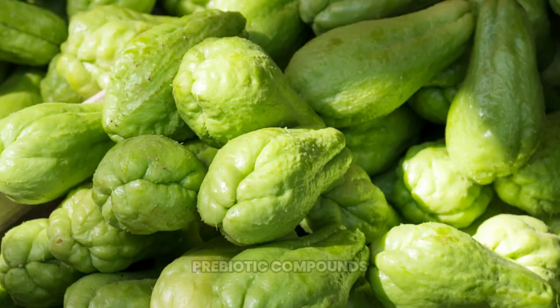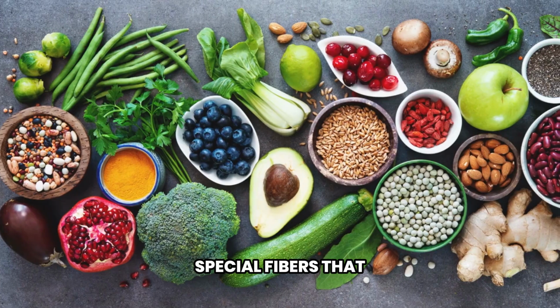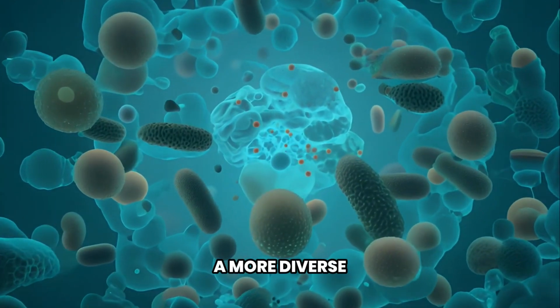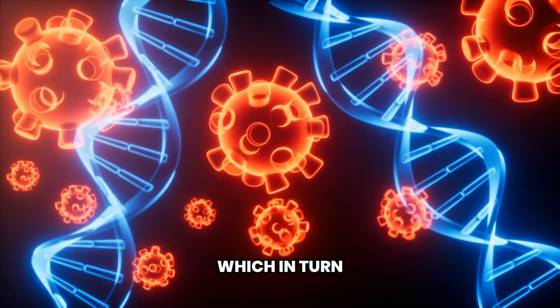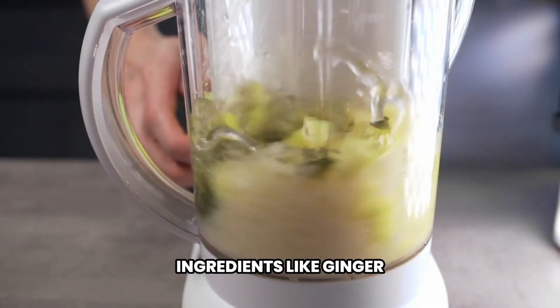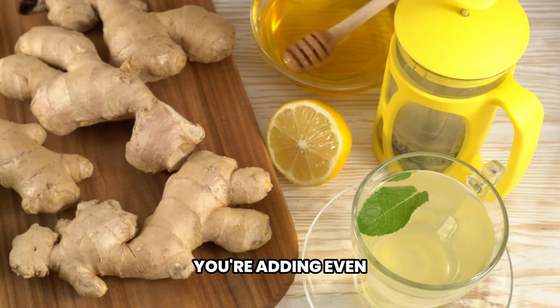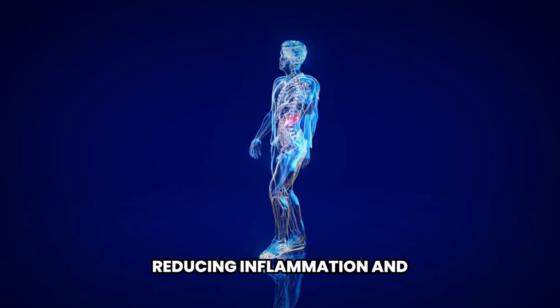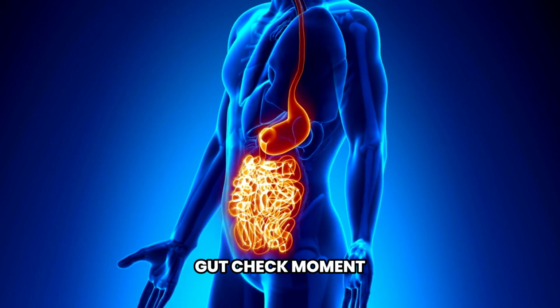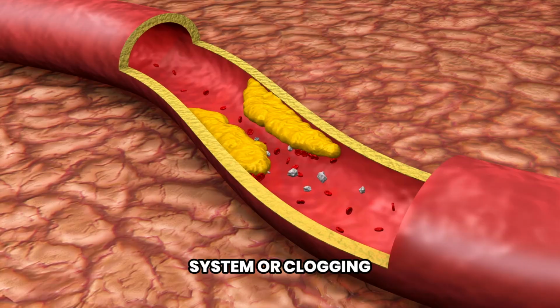Plus, chayote contains prebiotic compounds, special fibers that act as food for the good bacteria in your gut. This helps build a more diverse and resilient microbiome, which in turn supports your immune system and mental clarity. And if you're juicing chayote with ingredients like ginger or lemon, you're adding even more digestive support, reducing inflammation and stimulating bile production. So here's your gut check moment. Is what you're eating feeding your system or clogging it up?